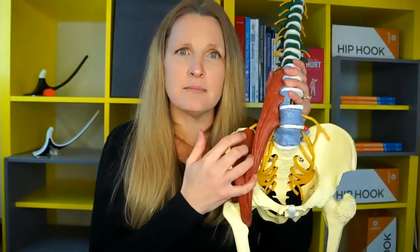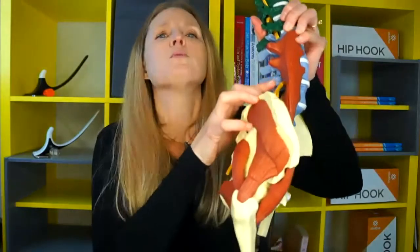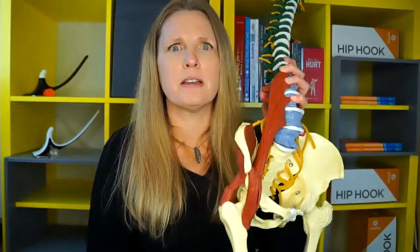Similarly, tension in this muscle will pull the pelvic bone forward, and tension in the psoas in particular will cause a rotation in the spine, which will actually pinch or make the spaces smaller where the nerves come out of the spine. So it's a little bit of a double whammy, where you have the nerves being irritated here, as well as back here from that pelvic bone being twisted.